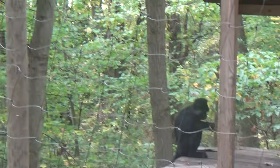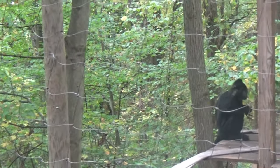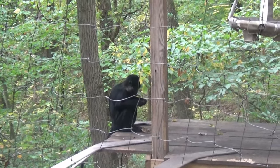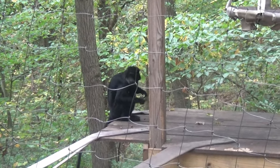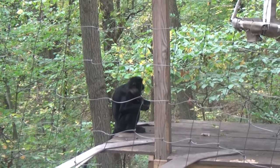Got a couple monkeys in here. They moved the monkeys over in this direction. Eating a leaf. The other one went over here.